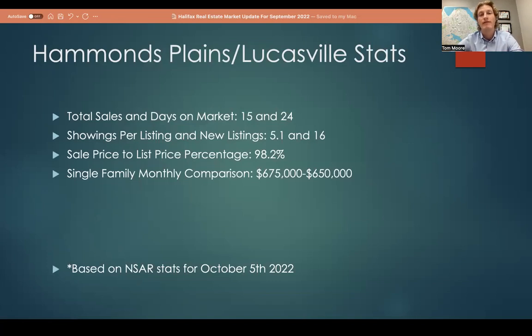Total sales and days on market, 15 and 24. Showings per listing and new listings, 5.1 and 16. Sale price to list price percentage, 98.2%. We're still seeing that come down. Single family monthly comparison, 675,000 versus 650,000.